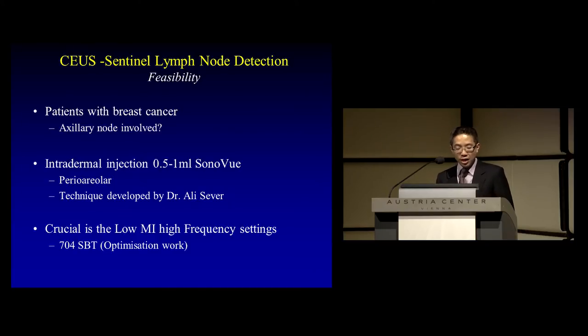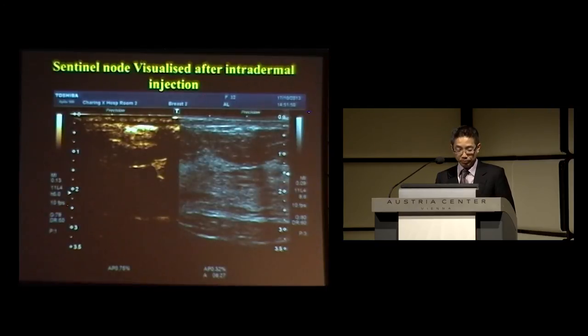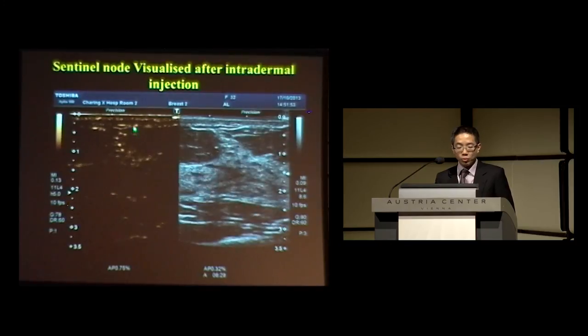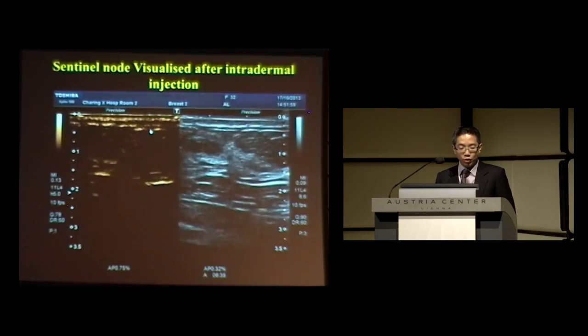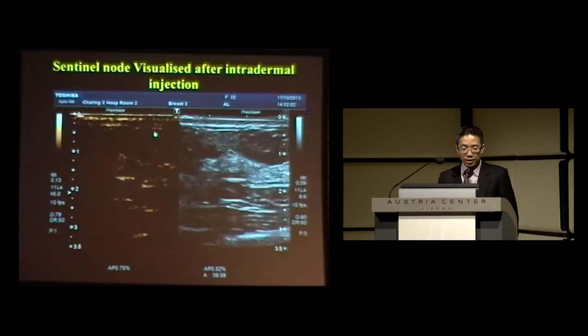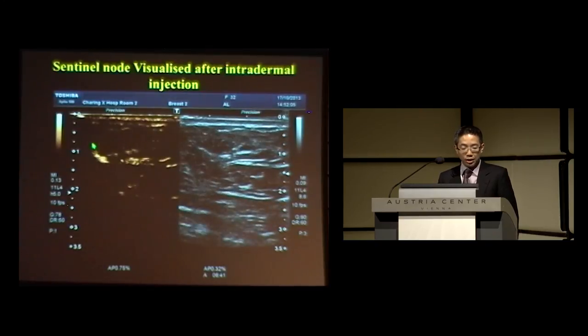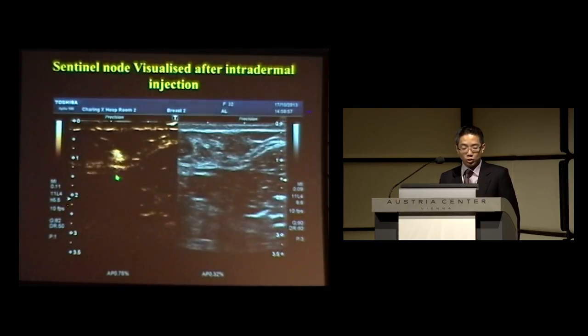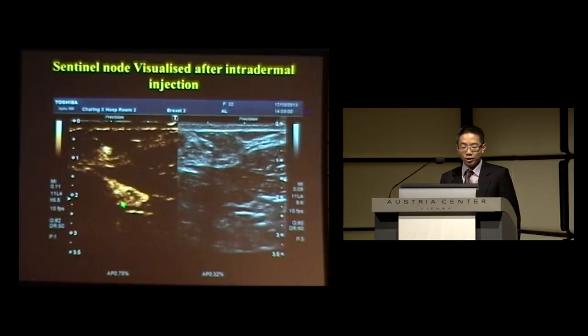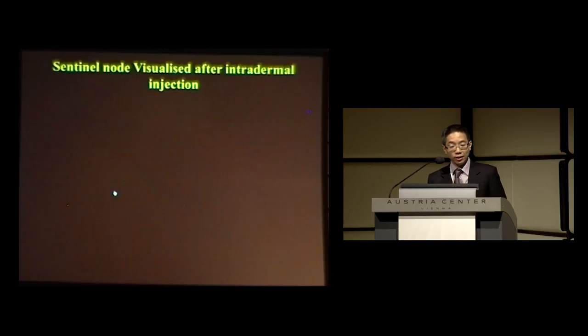And in our experience, the key thing is to optimize your scanner settings for the low mechanical index probe, using an S704 SBT. So here is an example of what you can see after you've optimized the settings and an intradermal injection. And here is the contrast within the skin. It takes a little while to get your eye in, but here is just the grayscale. If you follow this vessel, the lymphatic itself, you can actually see it dip down and then suddenly run deeper. And of course, you will then be more reassured when you see it dip down and flow into a lymph node, identifying that this is the sentinel lymph node.